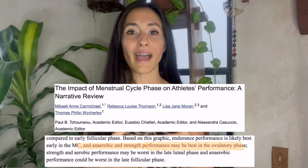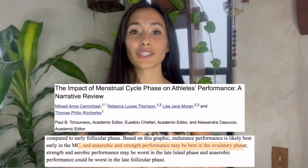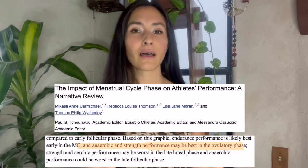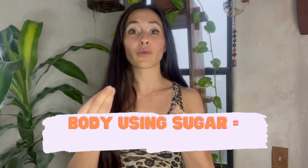Anyway, the same study that I mentioned before by Carmichael and colleagues showed that we actually have more anaerobic power during this phase of our cycle. And some studies have suggested that we actually use sugar better. Sugar is tied to anaerobic power.